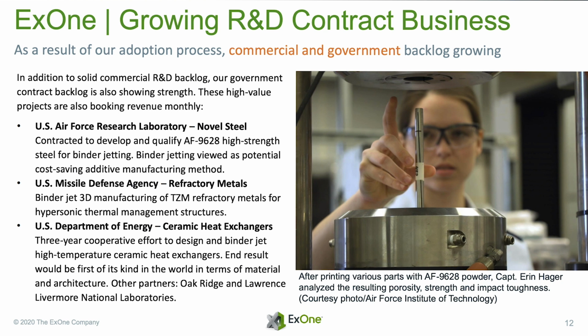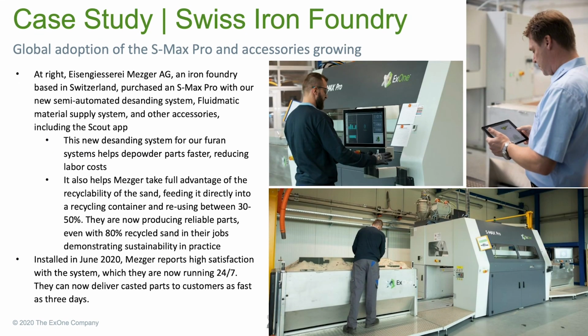Now, as someone who's not really that in tune with this technology, I really wanted to see the use case. So we can take a prime example of a case study of Swiss Iron Foundry. Now, they purchased XONE's S-Max Pro, which is a new semi-automated desanding system. It helped the company take full advantage of the recyclability of sand, feeding it directly into a recycling container and reusing between 30 to 50%. They're now producing reliable parts, even with 80% recycled sand.